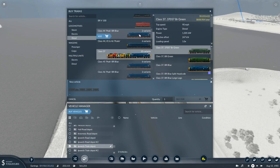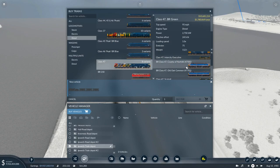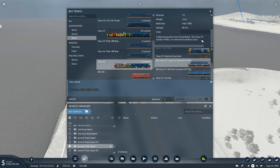But if we head in here, yeah, right. So there's Norfolk, Old Oak Common. Right, I'm going to have to... Ah, right, it's Network Southeast Livery. Okay, I've actually got trains where I can add that livery to, which is nice, really nice. I want to get another Executive Intercity rolling from somewhere. But right now, we're pretty good.